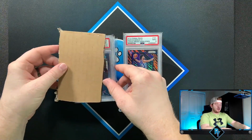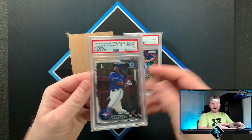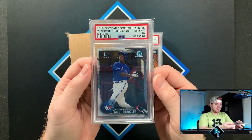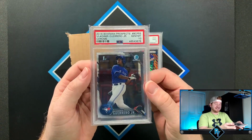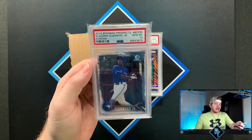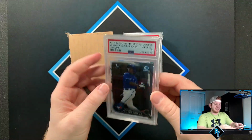Okay, next card up, and we were just talking about him, but Vlad Jr., this is a card I didn't expect to make it this far into this video, but with his success and him currently leading the Triple Crown, I think, still today, 2016 Bowman Prospects Base Chrome PSA 10. This card's a $500 card now. Absolutely ridiculous. This card I pulled in a break back in 2017, I think.